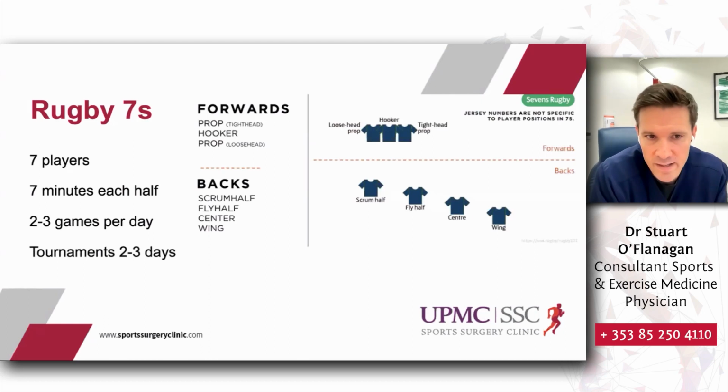So Sevens rugby is exactly as it says on the tin. It has 7 players on a full-size field. Games are comprised of 2 7-minute halves, and typically a tournament will involve 2 or 3 games over the course of a day in a tournament, which is usually over the course of a weekend.